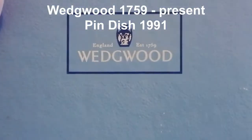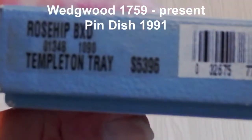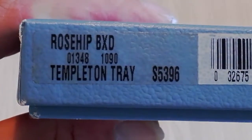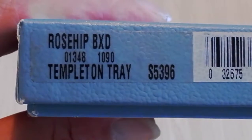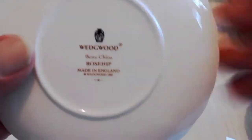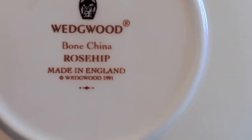Here we are, Wedgwood. Yes, everyone knew what that was straight away. There's a thing on the side here. It says Templeton Tray. It's not a pin dish at all. There's no additional packing to it or anything. It's quite a nice thing. Wedgwood mark, yes, it has a mark, easy to see. Yeah, 1991, I do believe. Anyway, Wedgwood. Here we go.